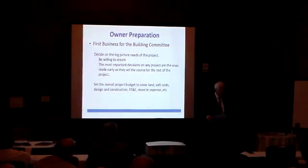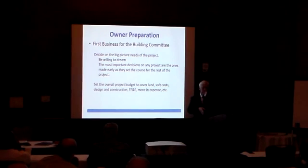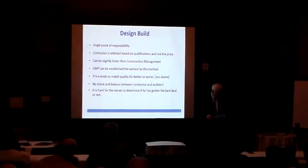So the first business is to decide on the big picture needs of the project. And again, you need to be willing to dream. And I can't emphasize this enough. The most important decisions on any project are the ones that are made early in the game, because you just took a ship and you turned it in one direction and it's headed in that general direction. Now, it might tack this way or that way, but that course is basically set. So I want to talk about that a minute.